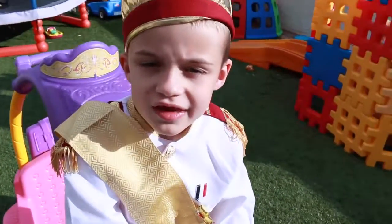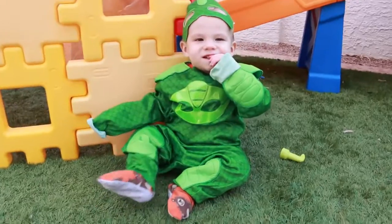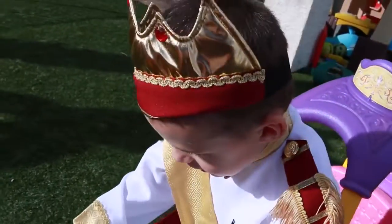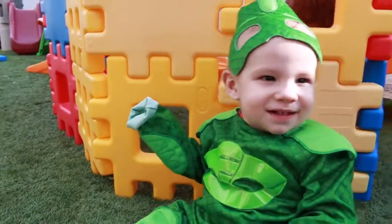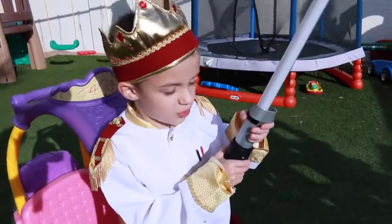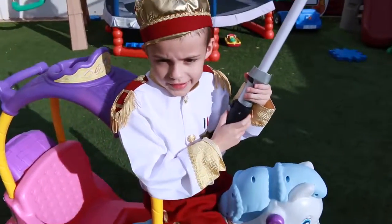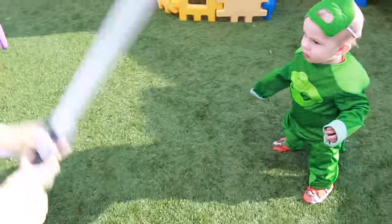Belle was kidnapped by evil dragon. Huh, he doesn't look that evil. Come on, dragon, get scary! Okay, time to kill the dragon and save the princess. Oh yeah, by the way, this lightsaber is one of our future things.